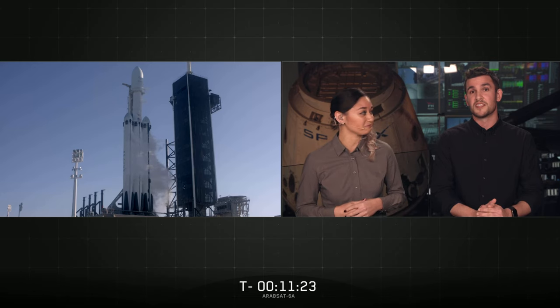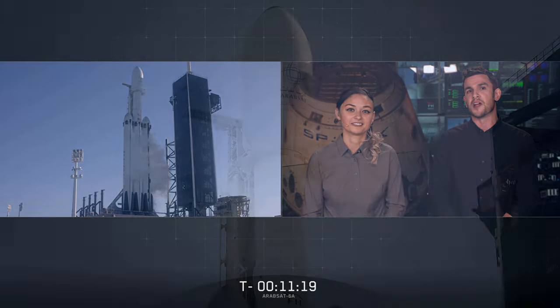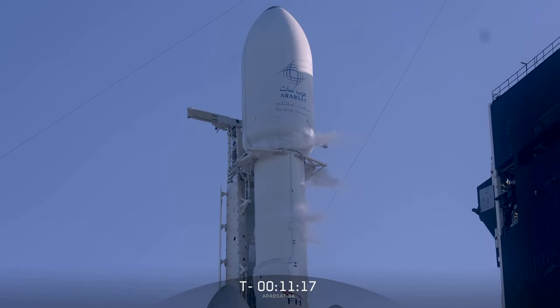equator. Speaking of the satellite, it is safely enclosed inside the 17-foot diameter payload fairing, which is the pointed cone on the very top of the rocket. This protects the payload from aerothermal loads, heating, and contamination during ascent.